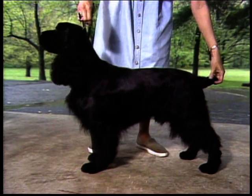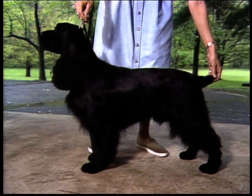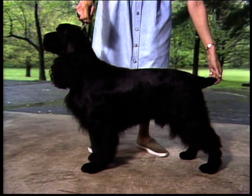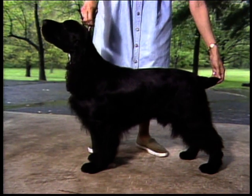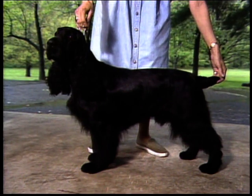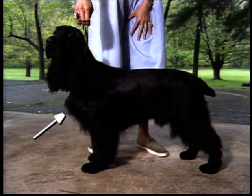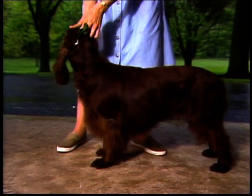Now let's consider the Field Spaniel's neck and body. The neck is long, strong, and muscular, like this. It is slightly arched, clean, and well set into the shoulders. See how it slopes smoothly into the withers. Shoulder blades should be oblique and sloping, with the upper arm close set and elbows directly below the withers. There should be a prominent, well-fleshed prosternum, like this. This dog's shoulders appear to be too straight.